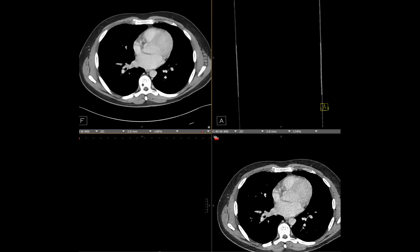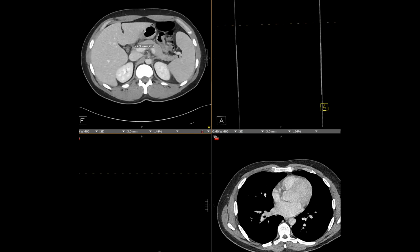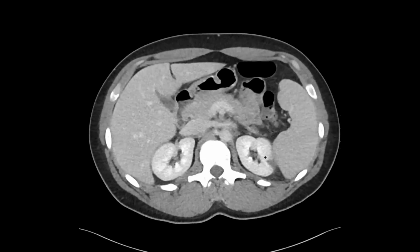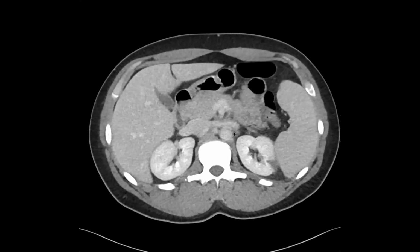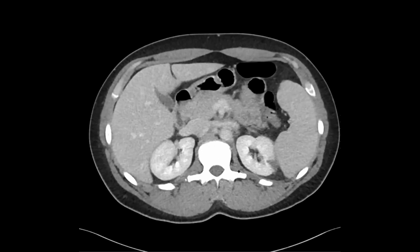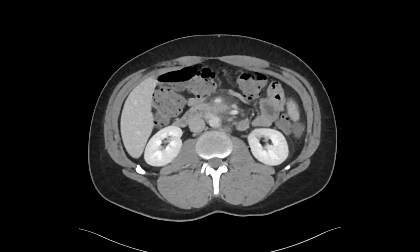It's loading. Okay. The patient had abdominal pain. And the arrow sign points you to the vasculitis of the splanchnic vessels. Yeah, there's a complete occlusion of the SMA right there. And there's all this stranding around it. Oh, here, there's more of it right there.